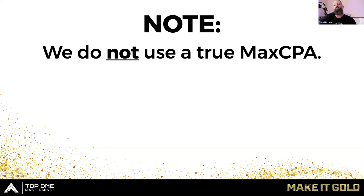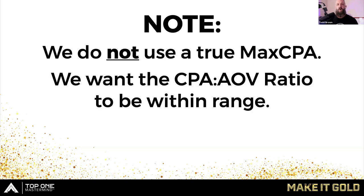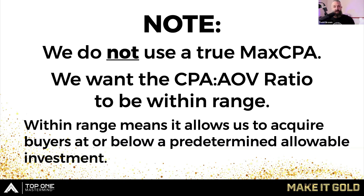Now, there's nothing wrong with that approach. It is a very common approach when looking at making something gold, or when looking at scaling campaigns, but we do not use a true maximum cost per acquisition. We simply want our CPA to AOV ratio to be within a certain range. And that certain range means that it allows us to acquire buyers at or below a predetermined allowable investment.